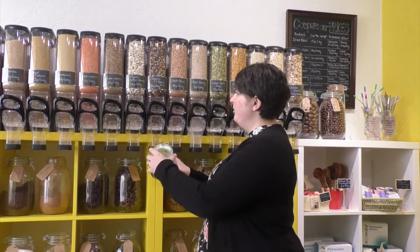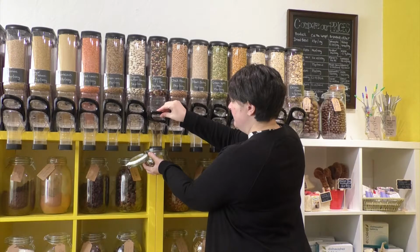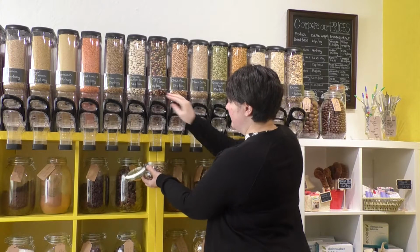Let's do it. You can find Cut the Wrap on Upper Brook Street in Ulverston. Just don't forget your Tupperware. Gabrielle Rowley, That's TV.